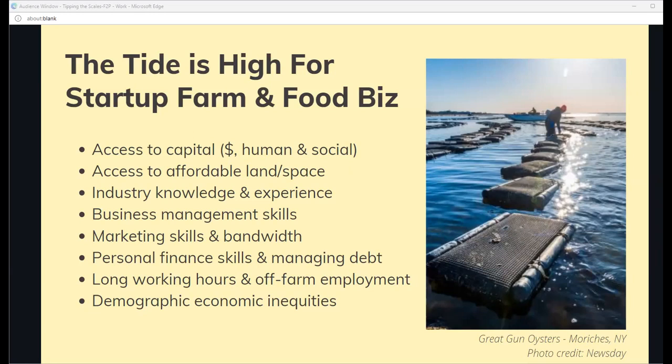Lastly, going back to that little pun there, this is just a little reminder that in my humble opinion, aquaculture is also agriculture. And this is actually taken by a news organization out on the east end of Long Island, with an oyster farmer out in Mauritius Bay. And this is just a really cool picture, I thought, of some oyster float culture. Just wanted to share there.